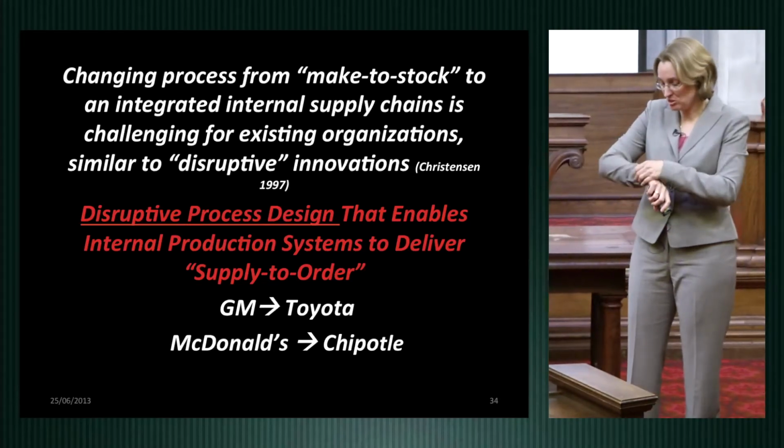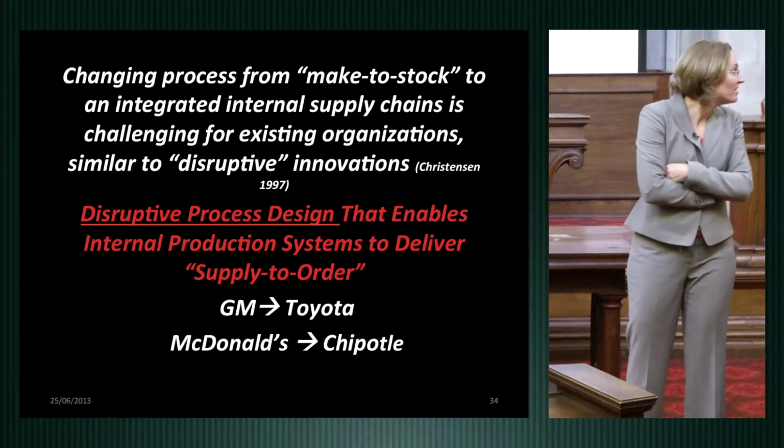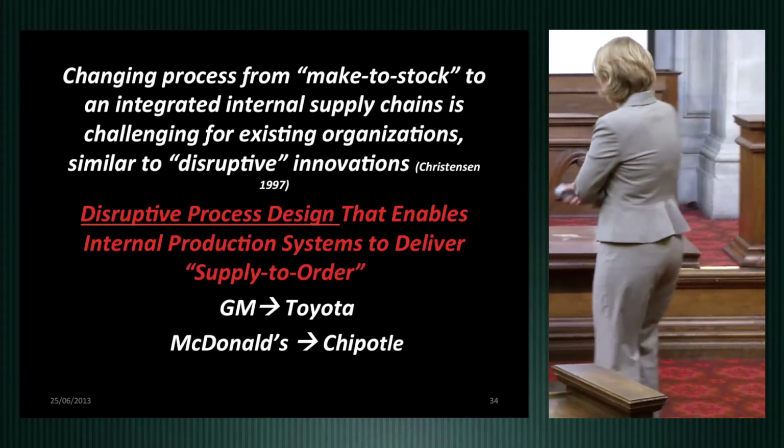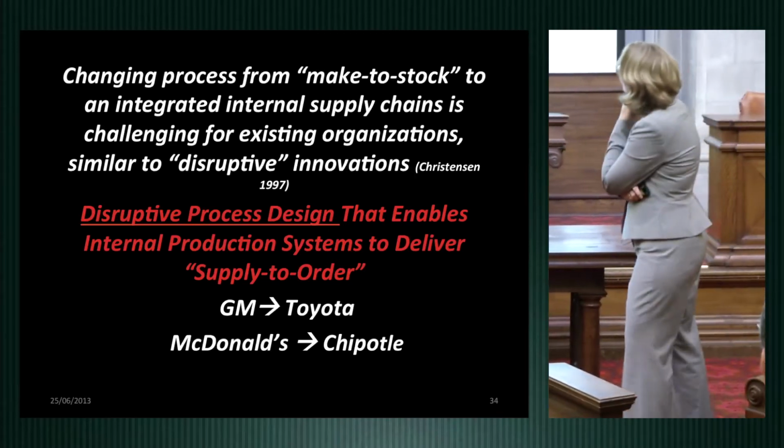So how am I doing on time? I should be over by now. How many slides have you got left? All right, just a couple, I think.